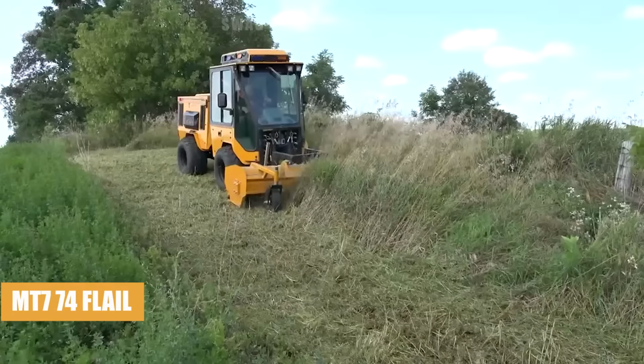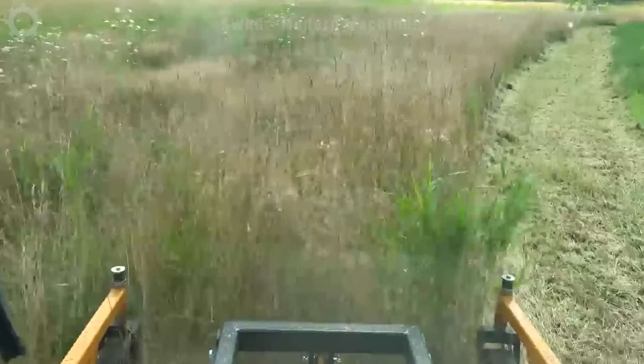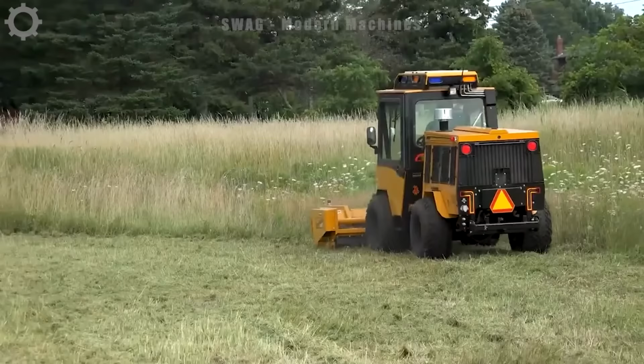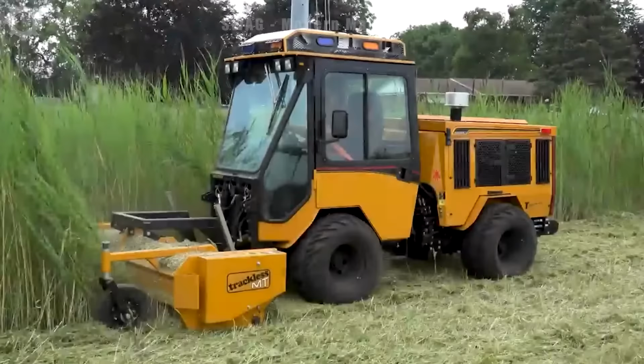The MT774 is a product designed for mowing lawns, equipped with a 74-inch blade and blade cutting system. The trackless MT774 cuts and cleans dense and challenging grass surfaces better than other lawn mowers. In addition, this machine also integrates a high-powered diesel engine and a unique steering wheel system, making it easy to operate on rough terrain.